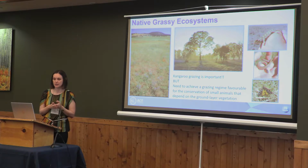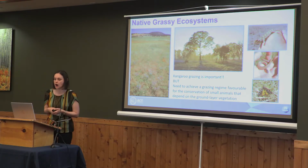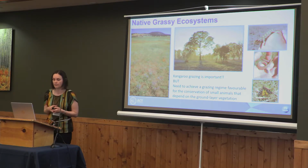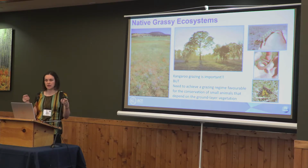The main focus of the management of kangaroos in the ACT is within our nature reserves and in these native grassy ecosystems. As I said before, kangaroos are really important in this environment. We need them to maintain that grazing pressure on the grass. We don't want too much grass, but we also don't want too little grass. We have some threatened communities within these nature reserves: the natural temperate grassland and also the yellow box red gum grassy woodland. There are only small fragments of these habitats left, so it's really important for us to protect those. There's also a suite of endangered species that live within these, and these animals rely on the ground layer vegetation. They need structure, they need places to hide, they need places for insects to be for them to feed, birds, ground nesting birds, those sorts of things.